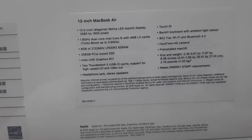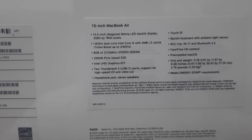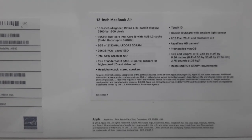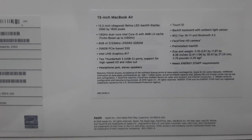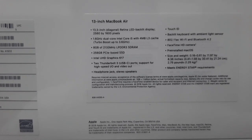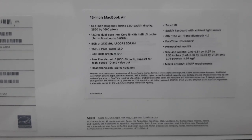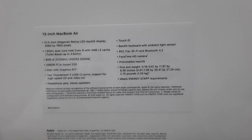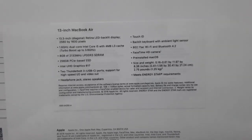There you go. So this is a 13.3-inch Retina LED backlit display, 2560 by 1600 pixels. Processor is i5, 1.6 gigahertz. They said this is the 8th gen. The RAM is 8 gigs as well, and the storage is 256 gigabytes SSD. I think it still has a headphone jack, stereo speakers, two Thunderbolt 3 USB-C ports. Of course, it supports high speed data transfer and also video out. It has Touch ID and a backlit keyboard with ambient light sensor, pre-installed macOS, FaceTime HD camera. Oh, the size and weight. Okay, you can just research that.